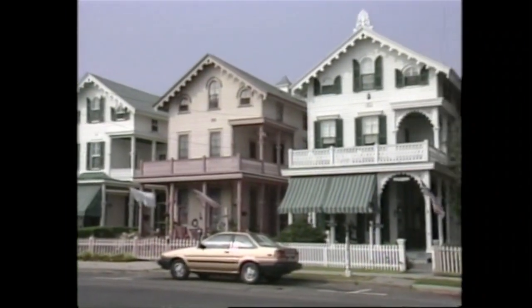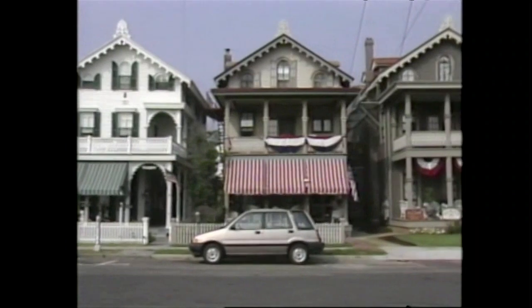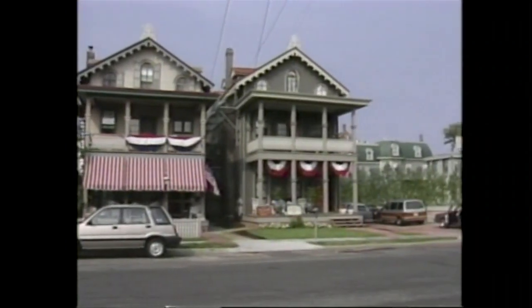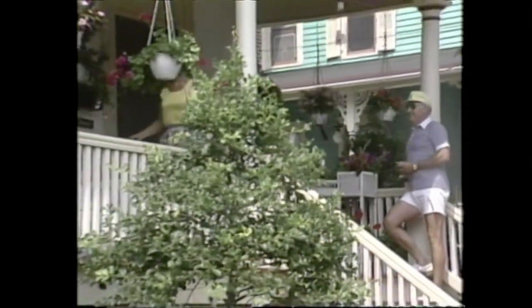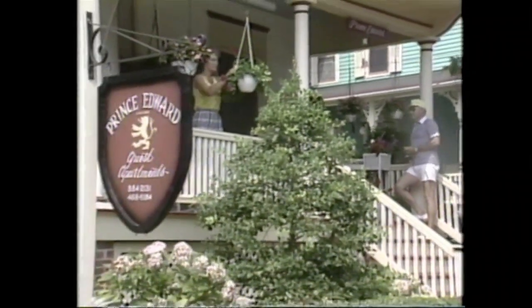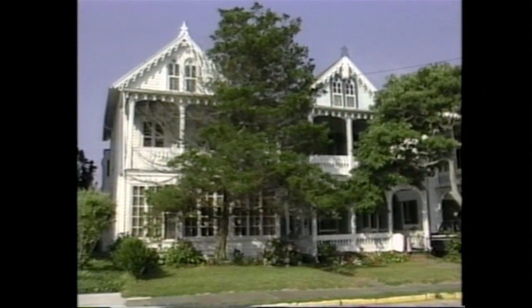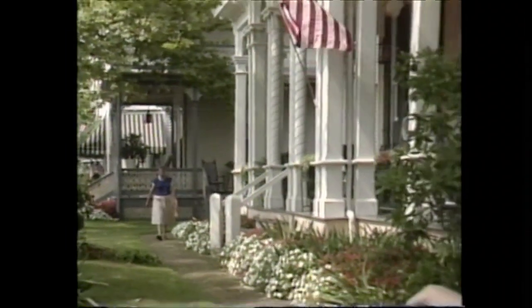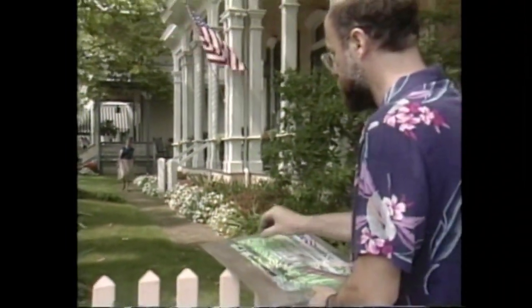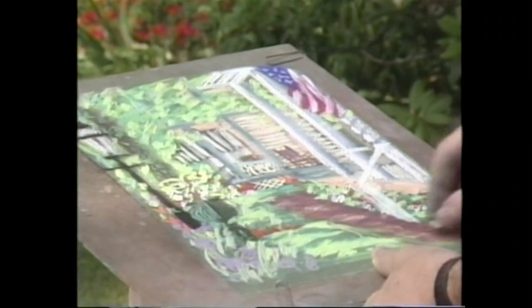Because of its extensive collection of 19th century buildings and its massive efforts at preservation, the entire city has been designated a National Historic Landmark. Combine this rich heritage with the best and most comfortable accommodations available, and you have Victorian Cape May, a thriving, exciting community that blends yesterday and today to become a unique and delightful town out of time.